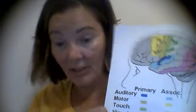Also, visual. You don't necessarily see through your eyes. You do, but you actually see through the visual cortex in your brain. And I point to the back because even though your eyes are in the front, the visual cortex is in the back. Like in this diagram here, the purple, that's your visual cortex. That's why sometimes if you get hit on the back of your head, you see stars. That's because of your visual cortex.